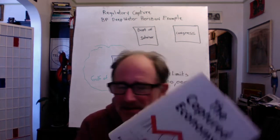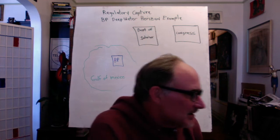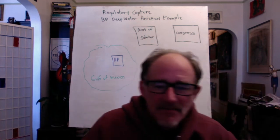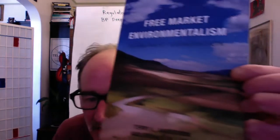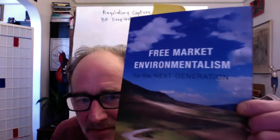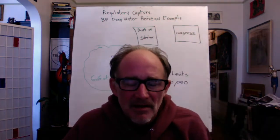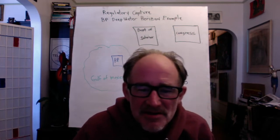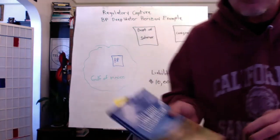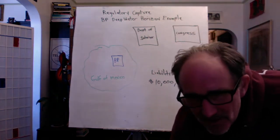Again, this book, Lindsay and Tellis 2018, is filled with examples of regulatory capture. And if you're interested in the environment, here's a classic, a new edition of a classic by Anderson and Leal, Free Market Environmentalism for the Next Generation. If you're interested in non-rent-seeking regulatory capture solutions, voluntary exchange solutions to any environmental problems we might be having. Okay, so let's get to it.